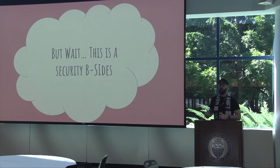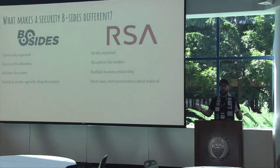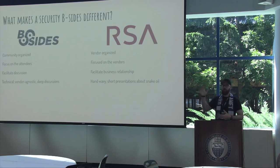But before I start coming in and saying here's what you need to do, I thought I should step back and say Security BSides was designed to be an interactive thing. It's not designed to be me dictating and telling you what you should do. How many people here, this is their first BSides at all?